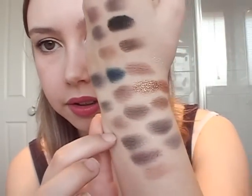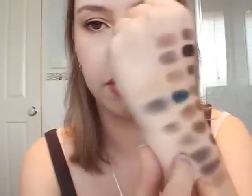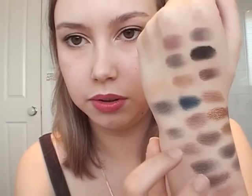Next is the NYX Wicked Dreams palette. And here I have swatched some of the colours up to here. So these colours, this one, are from the Wicked Dreams palette, which I'll just show you. They are a bit hit or miss, I've seen while swatching, but they are really beautiful colours to play with.